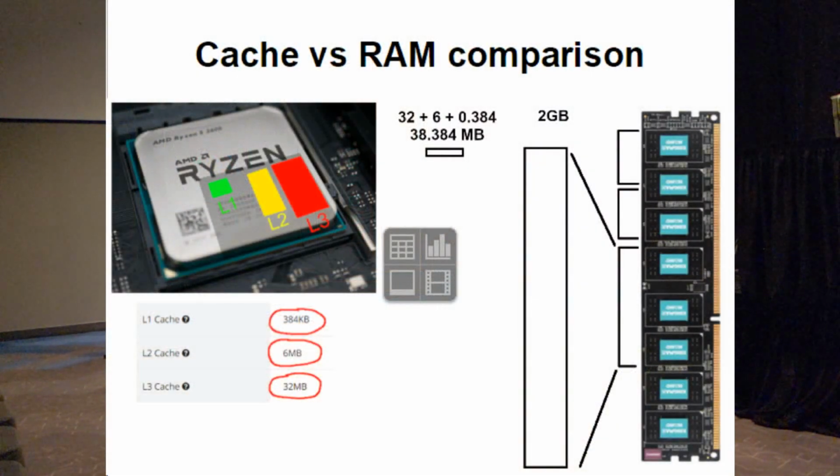Again, cache versus RAM, the comparison here, right? 2 gigs, 32 gigs, we're still working with only 38 megabytes of cache. It's not very much memory.